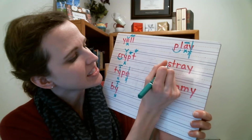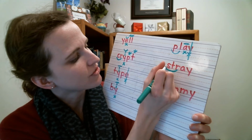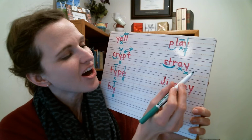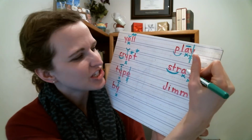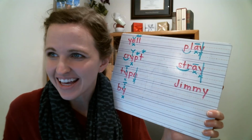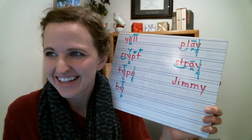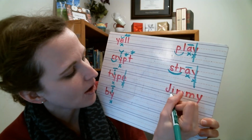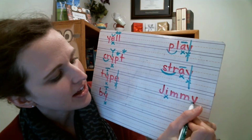Here we go. Let's look at this one. Oh, I have S-T and R. Two vowels. Oh, it's just like the one above it. Two vowels. I'll make that one silent. This is a long A. Stray.